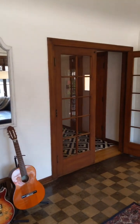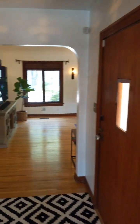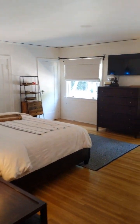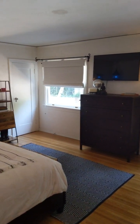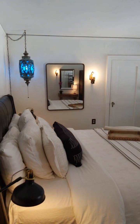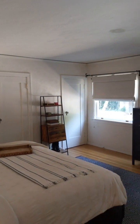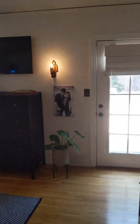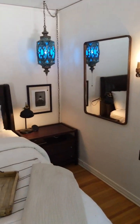Okay, so we're going to walk back through this way, and we're going to go into the master bedroom. So this is the master, what's currently being used as the master, I should say. One thing that's important to note is that all of the rooms in the property are a great size, so you could really use any room as a master. This one is currently considered the master and being used as the master because it does have an ensuite bathroom, which we're going to open up and take a look at right now.